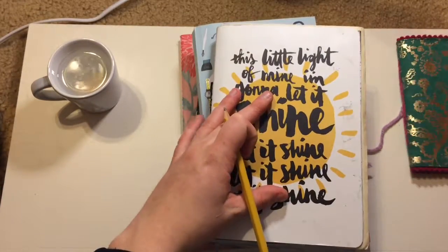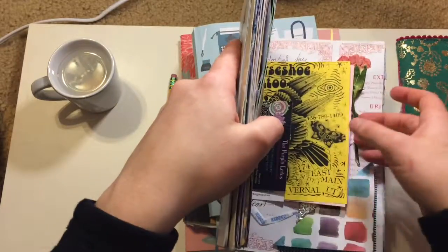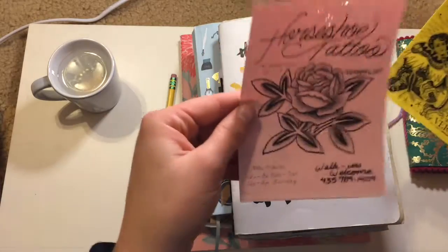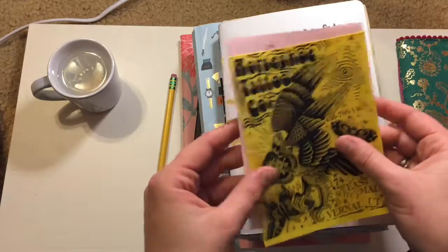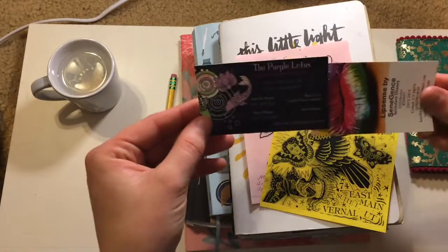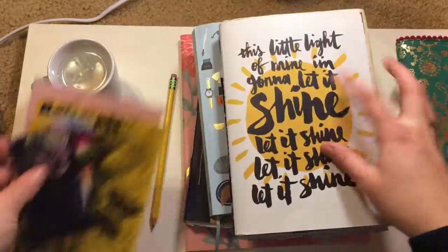Now moving on to this one. I collected some things today and I just stuck them in here. I can find them right here. So I think I want to incorporate these in what I'm doing today. These were just flyers. I went to a cafe. These are just 2 flyers and then 2 business cards that I thought were pretty. So I'm gonna do something with these in here.